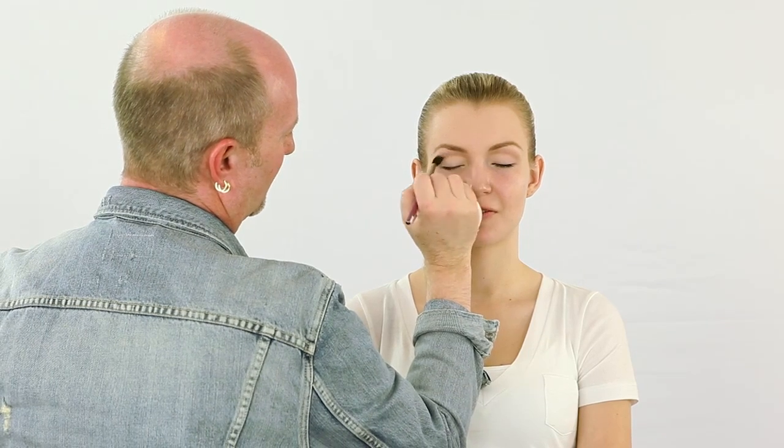I bet if I opened up every girl in this room's makeup kit, most of you wouldn't have a midtone. Would Katie have a midtone? At least you're honest about it.